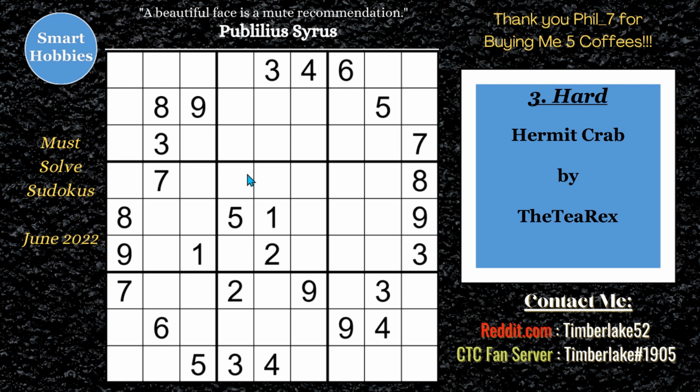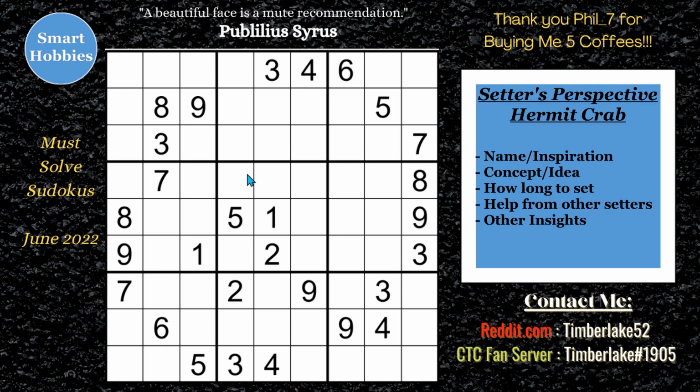Very fun puzzle. I reached out to the T-Rex, and the name comes from what he says: he names a lot of his puzzles by what the grid kind of looks like. And he felt like this kind of looked like a hermit crab. And I can kind of see, maybe if you see the shell right here, and then maybe the little claws and feet coming out that way, and this might be kind of the head. I can totally make a hermit crab out of that. So I love that. I love cute names for puzzles. It kind of gives it some more personality.